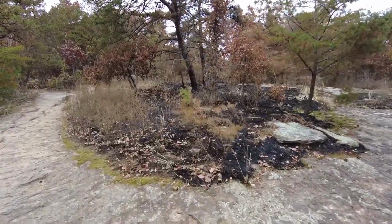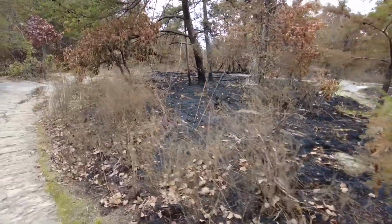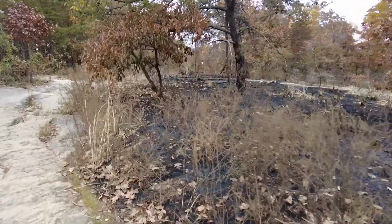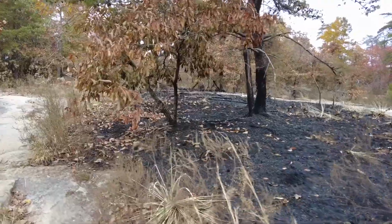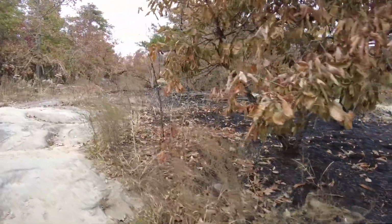There seems to have been a fire or something up here. It's all charred right here in this area at the upper end of this waterfall. And I could still smell it. So it smells kind of recent. Don't know if that was intentionally set or an accidental fire. It's not too far out of the parking lot.